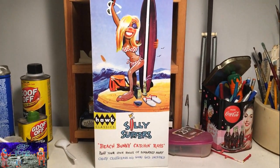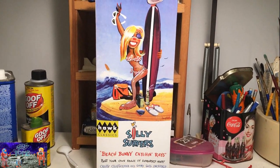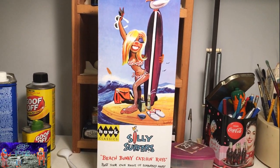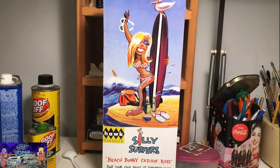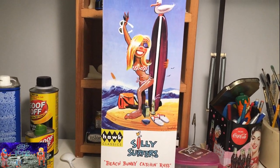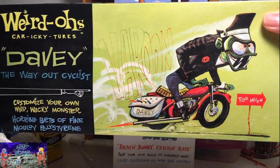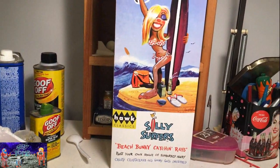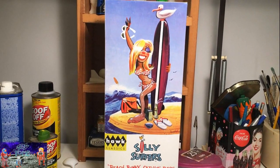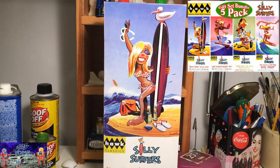These were designed by Reuben Klamer. Nobody really knows who Reuben Klamer is. Well, he designed the Game of Life for Milton Bradley. The figures were sculpted by Bob Allen, but this box illustration was also done by William Campbell, who illustrated his Weirdos for the boxes. So I thought it might be kind of fun since Hawk, after they did the Weirdos, did come out with Silly Surfers.